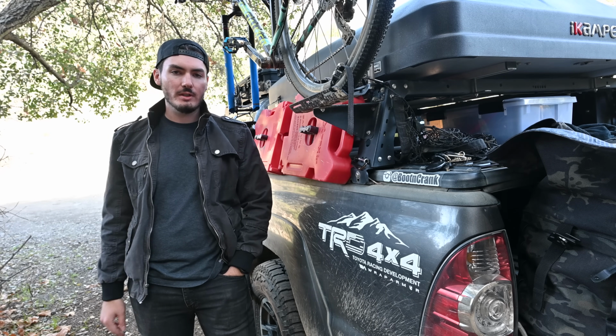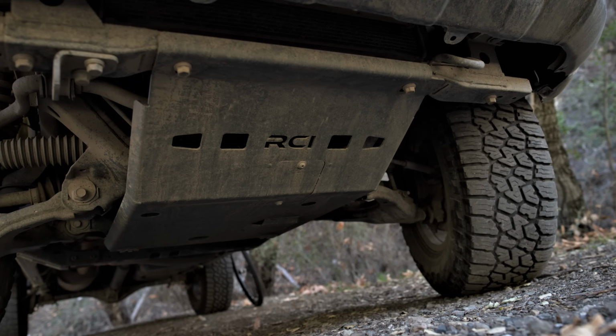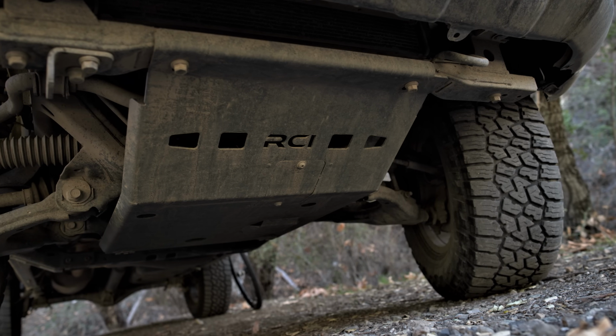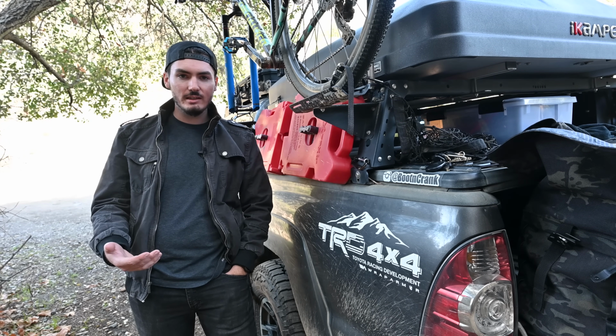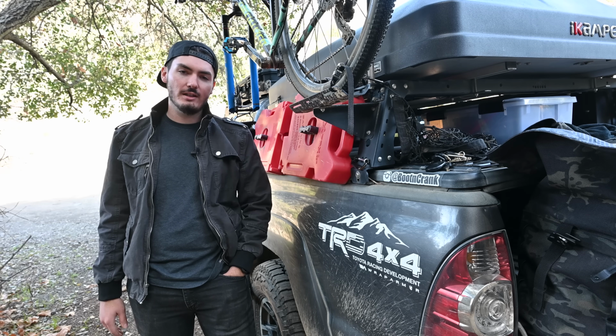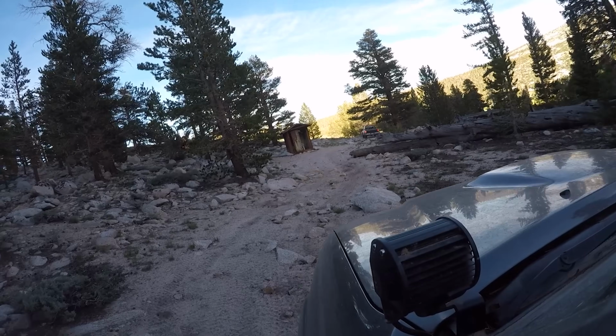My next step in the build process was undercarriage armor. RCI makes an amazing skid plate, but overall I would avoid getting the full undercarriage armor because realistically, if you hit your skid plate on the front, you probably shouldn't keep going along that same route to hit everything else that would be covered underneath.